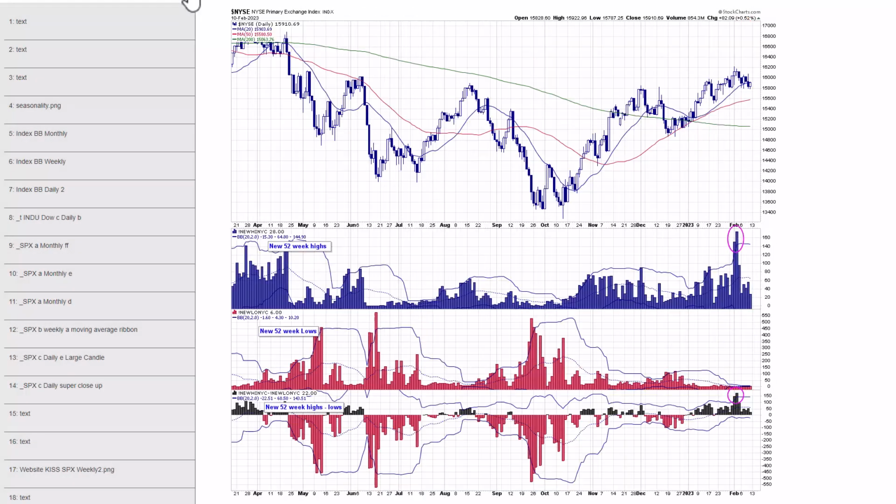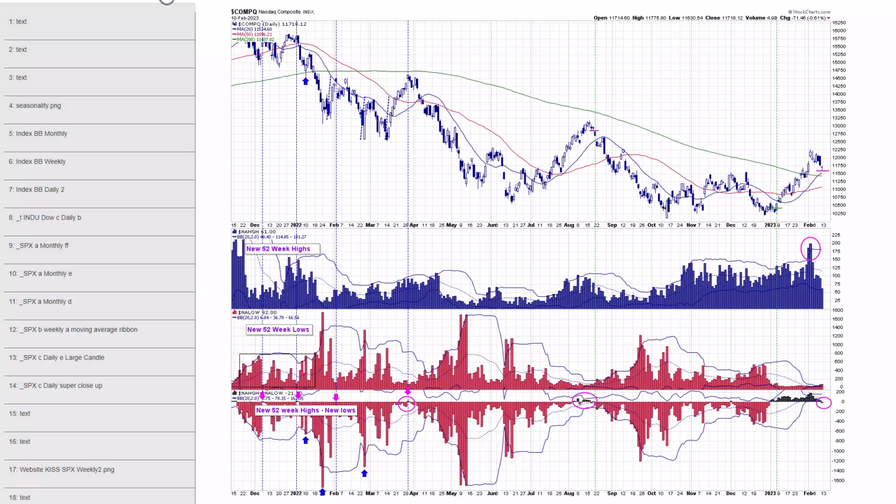Next, chart 37, here's the NYSE highs and lows. And you could see how we were overbought a week and a half ago when it was outside the upper Bollinger Bands, the new highs. Next, chart 38, here's the Nasdaq with the 52-week highs minus the lows difference.